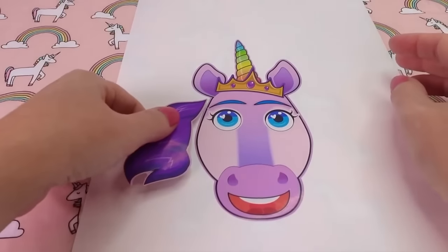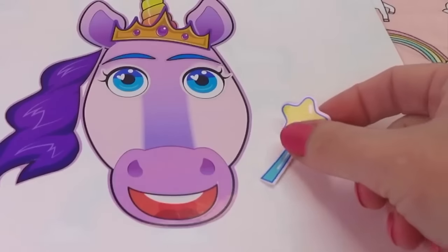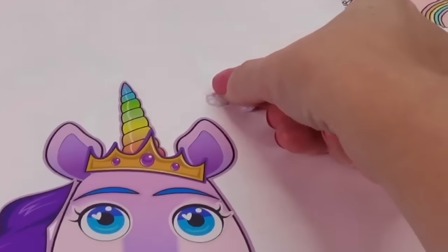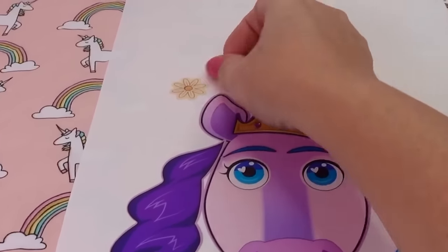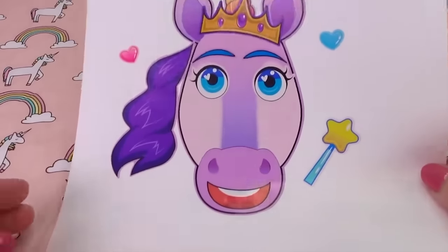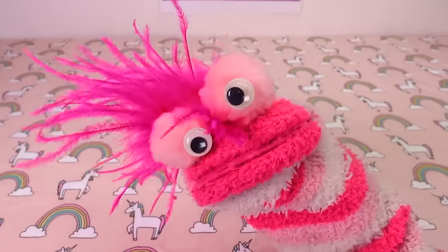We also need to add the mane. So beautiful. This is a magical unicorn. We'll add this wand and a little rainbow right up here. A flower over here. One heart, two hearts, and I think we are all done. Phoebe, what do you think? This unicorn is perfect. Thanks, Miss Hands.